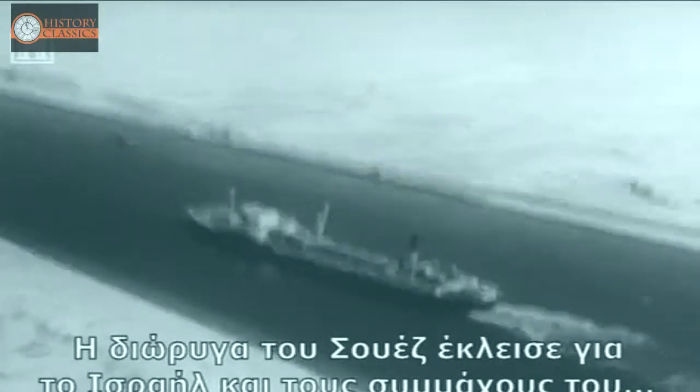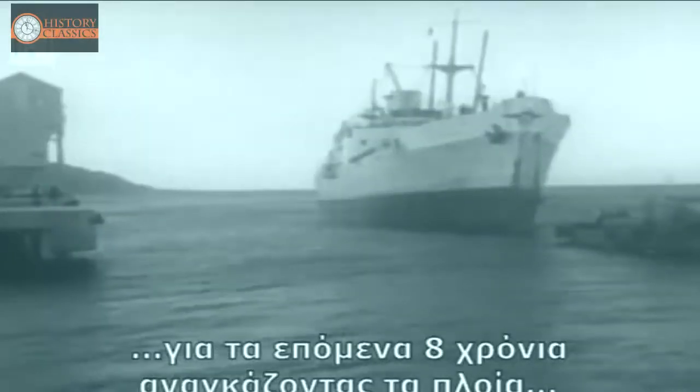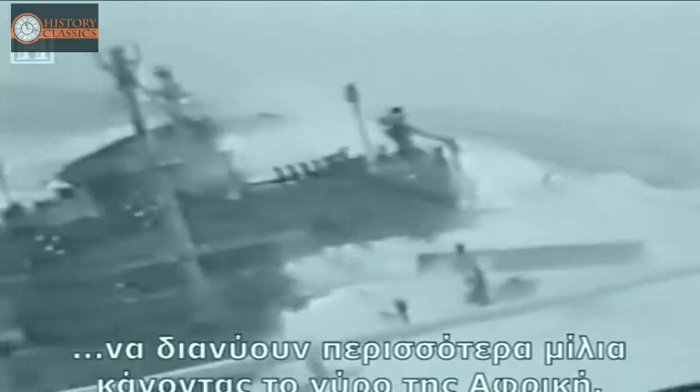The war between Israel and Egypt in 1967 lasted only 6 days. But because of it, Egypt closed the Suez Canal to Israel and its allies for the next 8 years, forcing ships to navigate thousands of extra miles around the Horn of Africa.